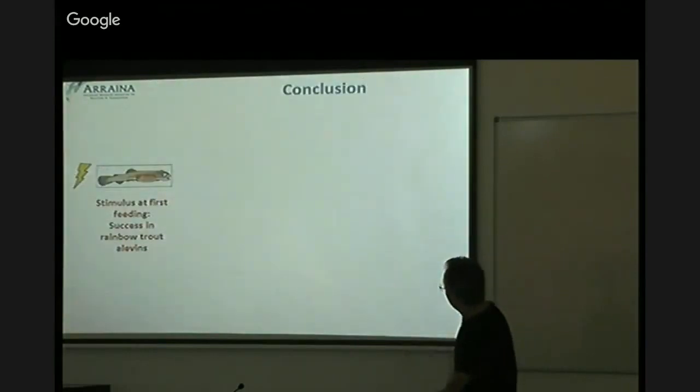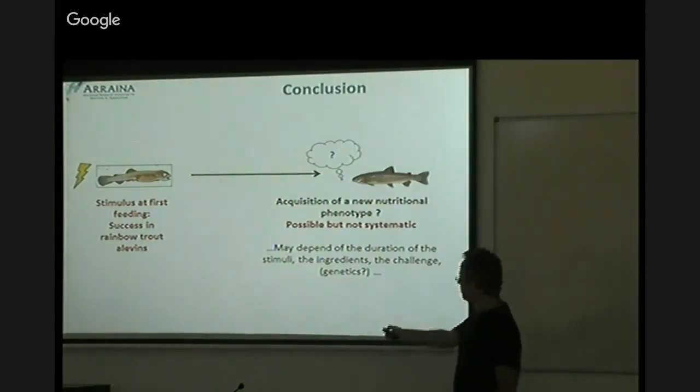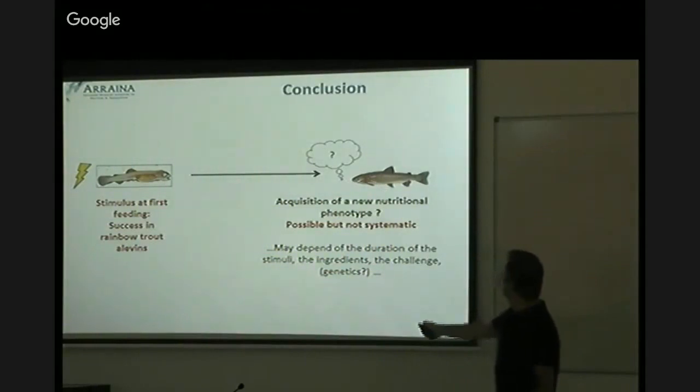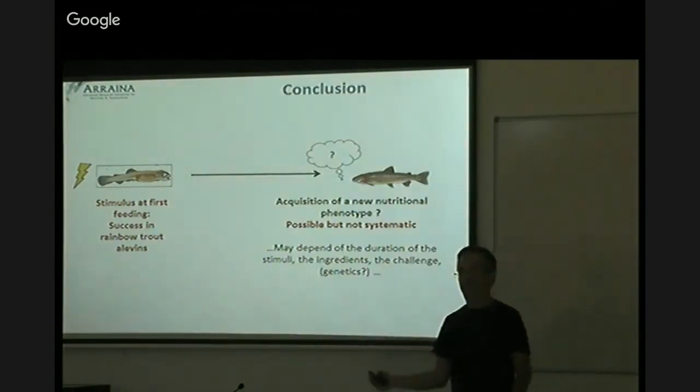So a stimulus at first feeding, we can do it without any problem in alevins, and that's very nice. With many types of nutrients, we can do it. And to have a new nutritional phenotype, yes, it's possible in the first experiment, but as you can see, it's not systematic, even if you use the same stimulus diet, but not exactly in the same conditions. So it may depend on the duration of the stimulus, the ingredient, the challenge, the genetics, I don't know. It's just to show you, because we have to be honest all the time, that we can do something very successful, but not everything.